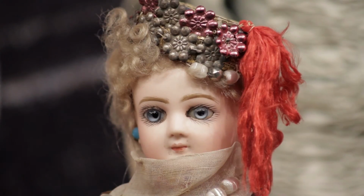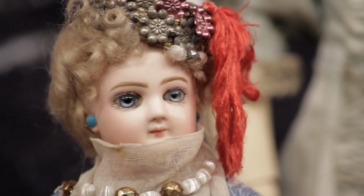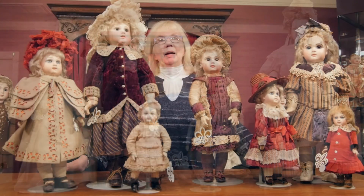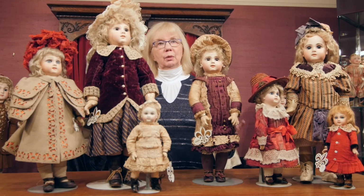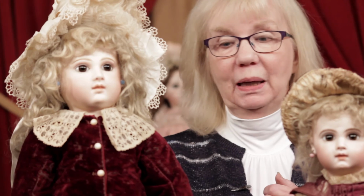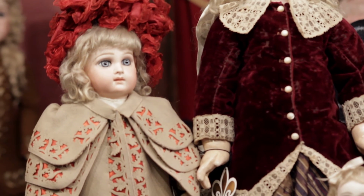Notice that this girl has her wonderful original Jumeau wig, and even kept her little Jumeau earrings, even though the rest of the costume is so very, very stylized of its type. After Emile Jumeau took over the running of the Jumeau firm, his father eased off, and he wanted to move away from what his father had specialized in, which were the lady dolls, we call them poupées, into the child dolls, which were the new rage in the doll world, known as bébés.